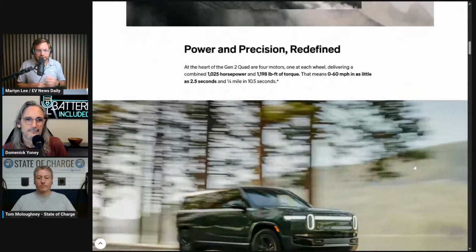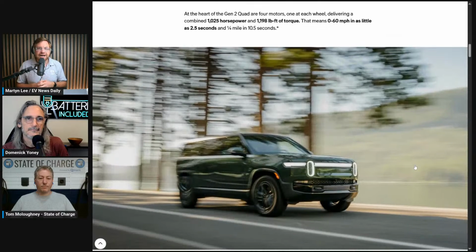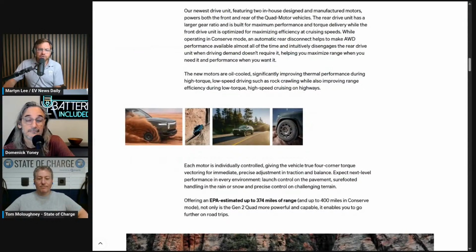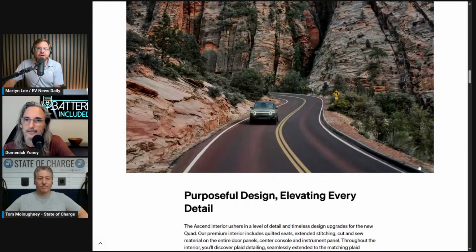So yeah, the whole tank turn spinning on a spot thing is impressive. G-Wagon does it, and Chinese vehicles as well, but this has taken it a step forward, which is very, very cool. Dom, you've been all over the news this week with Rivian. Anything else strike you, or what did you like about what I've just mentioned? Or not, of course.